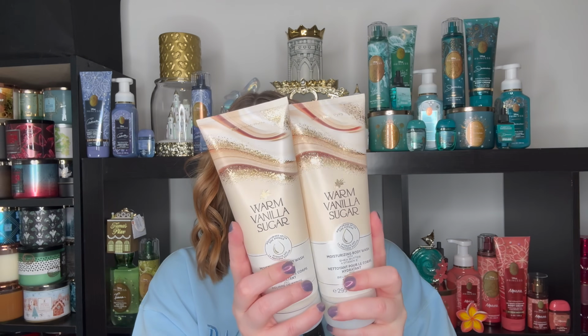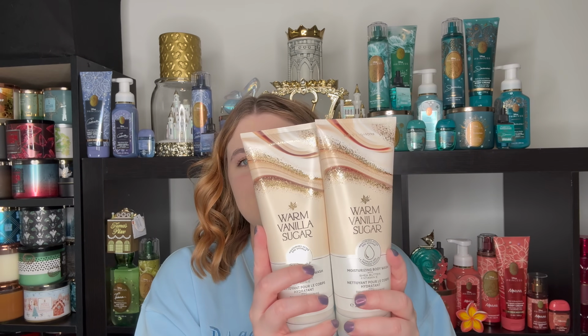So I posted on my Instagram story that the outlet was really, really good, but I didn't need any of it, but it was still really, really good. So the last thing that my friend Garrett has been finding and finally made its way into my outlet is the $3 warm vanilla sugar moisturizing body washes.